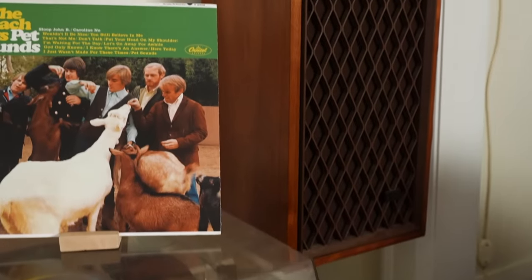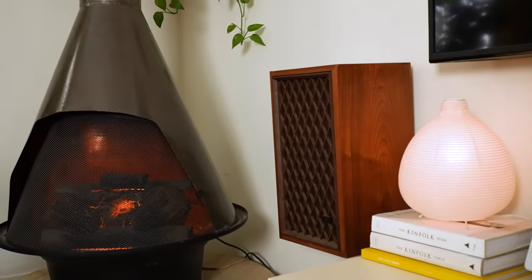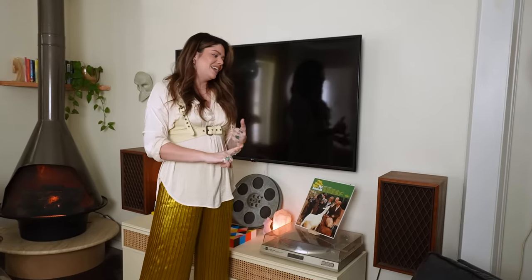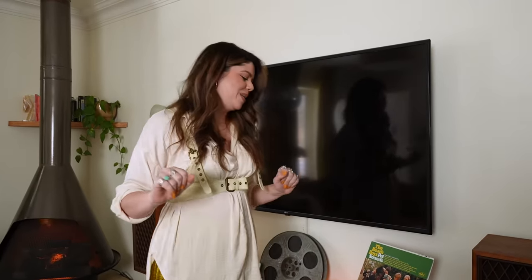These speakers that are on either side of my TV are one of my best thrift finds ever. I actually got them at a local thrift shop when we were up shooting an episode of Upgrade My Stay, and they were under $10 for the pair of them. So I had to bring them home, and now they live on either side of my TV, which is quite modern. So I think these things help blend with the retro feel of my home.